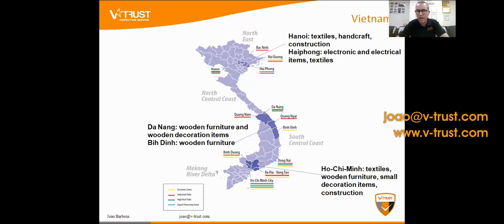Da Nang and Binh Dinh are for wooden products. If you're looking for wooden furniture and home decoration items, this industrial cluster is perfect for you. And the one in the Mekong River Delta, the Ho Chi Minh area, is for textiles, wooden furniture, small decoration items, and construction items as well.